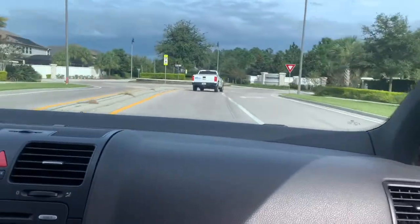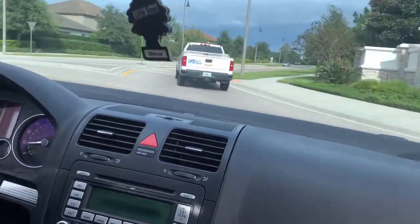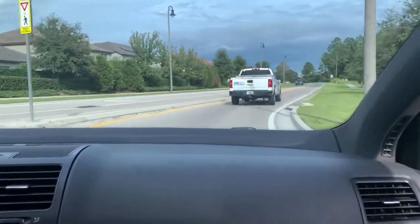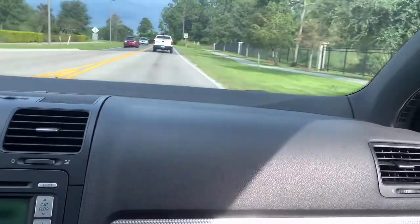Yeah, it's not too much body roll. As you can see here, it takes it really nice. You know, some normal cars might have a hard time with you shifting from side to side, but I'm planted in my seat, you know, and it's just nice.